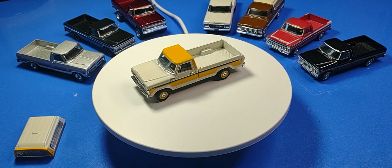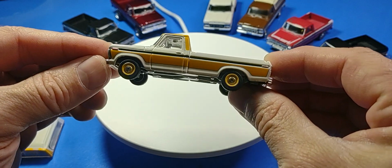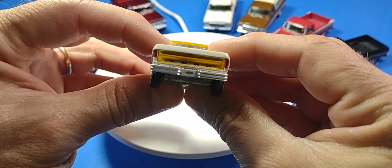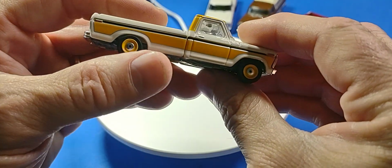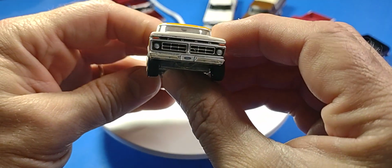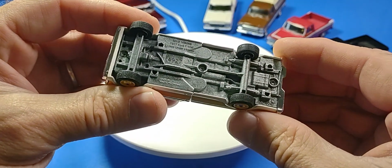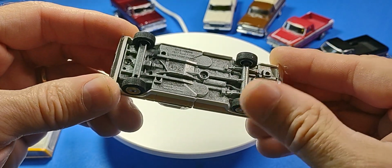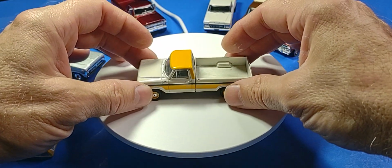So this one's got a nice two-tone scheme that was very popular in the Ford trucks back in those days. They always do a very nice job with the tailgate graphics, the tail lights. Good job on the grill. And I think everyone I have just shows a single exhaust, but I do know you can get a factory dual exhaust on these as an option.